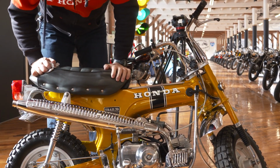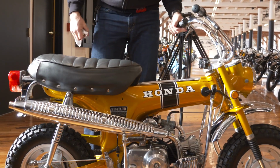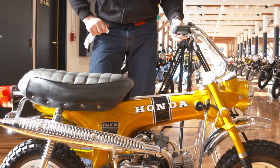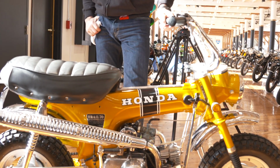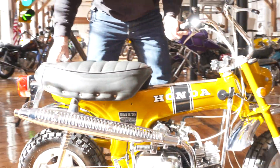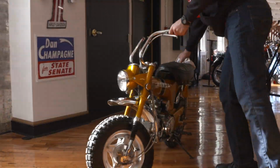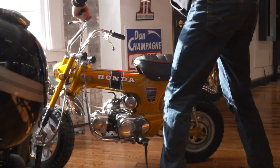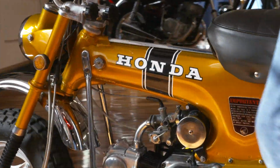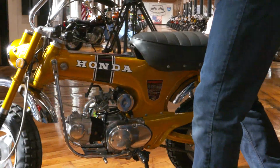When we're looking at original or nut and bolt restorations on these bikes from a 1970 or from an early model like this one, there was a 1970 that sold at Barrett-Jackson in the Palm Beach auction for $8,600 earlier this year. And last year at, I forget the auction name, I believe it was JM and Sue's, forgive me if I butchered that, there was a red and white 1970 model, just like this one, that went for $15,600. That was a concours restored piece.